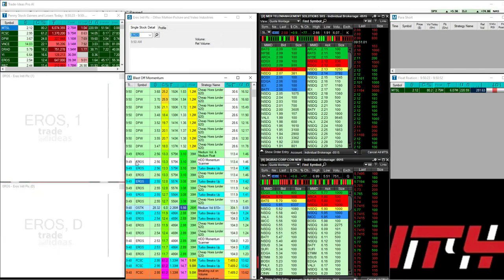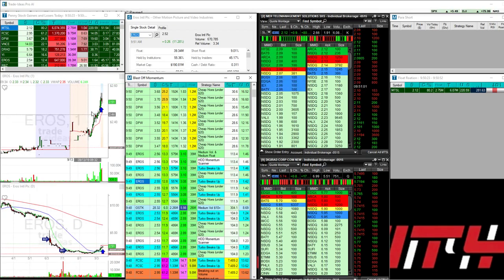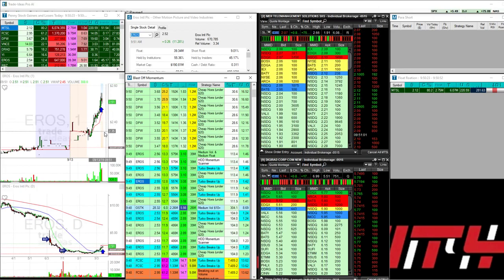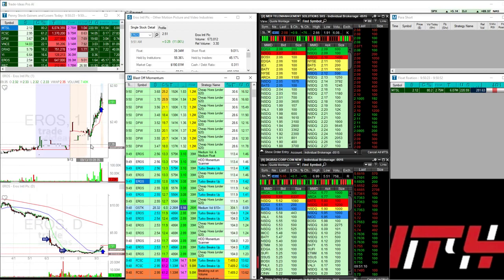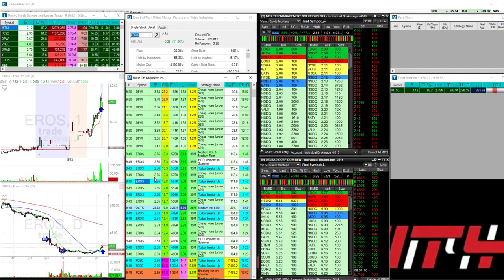Now I see some of you guys are swinging Euros with me as well. So yeah, we'll see how this play turns out. It's a swing trade. I told you guys, swing trading. Have another account, just trying to build that account up. My specialty is day trading, but I'm just trying to build up a swing trading account on the side.